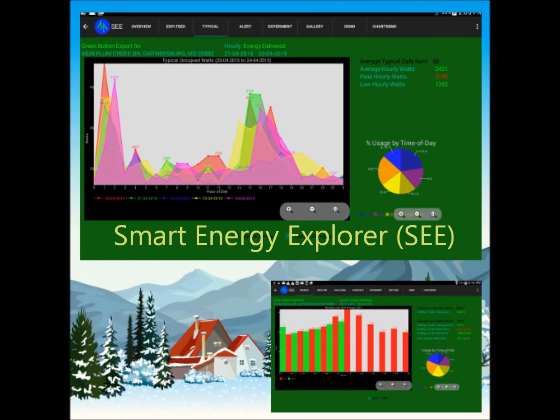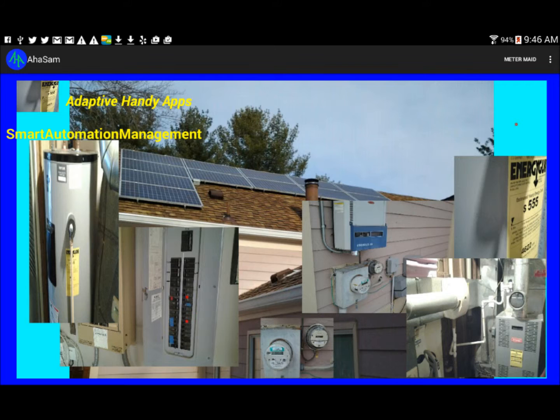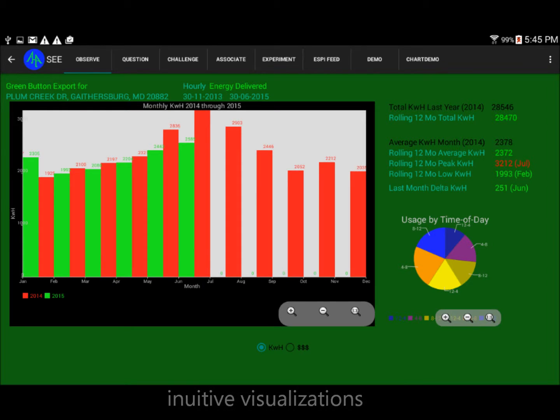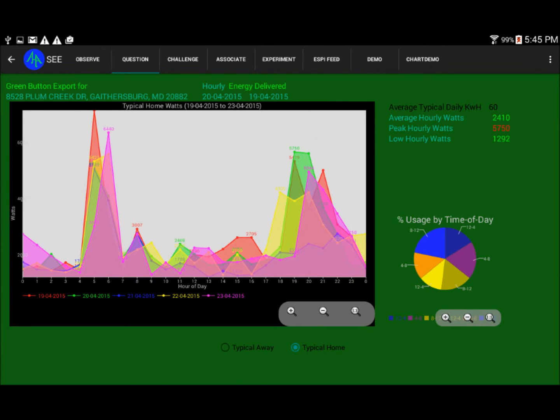The Smart Energy Explorer is an Android app optimized for tablets. It presents fine-grained hourly smart meter data with intuitive visualizations combining key information. There is a wealth of information hidden in the raw smart meter data, which is accessible to electric service provider customers as part of the Green Button initiative.